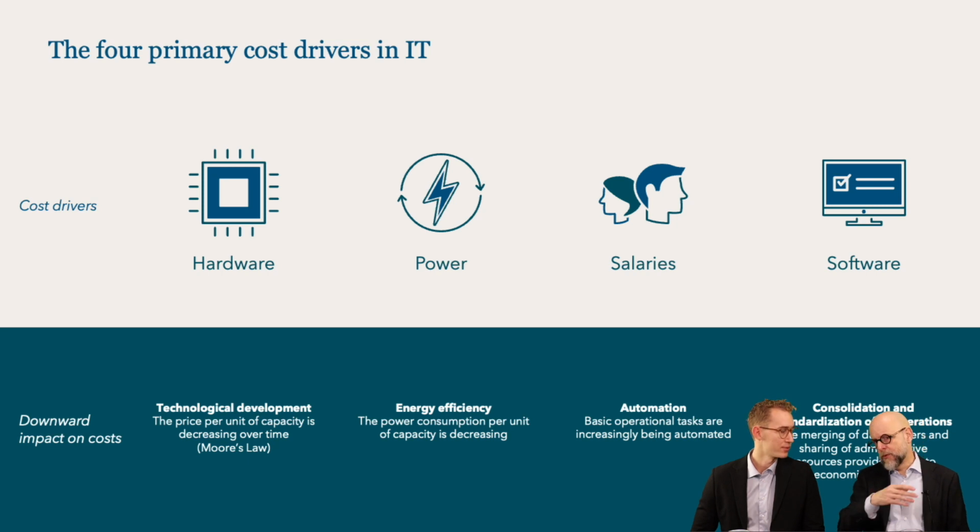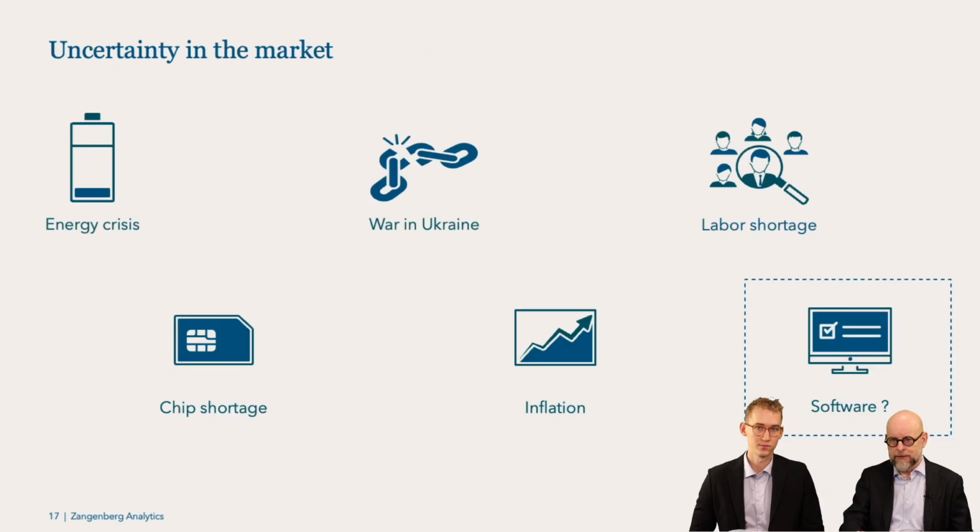Perhaps one thing is that this has been a pretty constant for the last 50 years, more or less, that these have all been moving downwards, perhaps with the exception of software, but we've seen a downward pricing and cost development here.